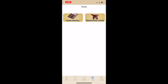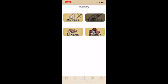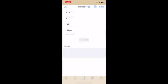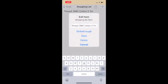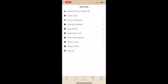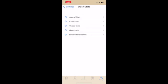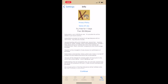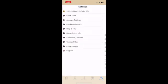The shopping cart, if we go to DMC cotton, I need a skein of number 210. I click on the shopping cart at the top and it drops it into the shopping list here. To delete it, you just click on it and it will give you those options, and I click delete. It takes it right out of my shopping list. Here are the settings. You have journal stats, chart stats, everything that you need is there. It's $10 a year, in my opinion, worth it. While it's not perfect, I do like it a lot, and I think it's very, very useful.